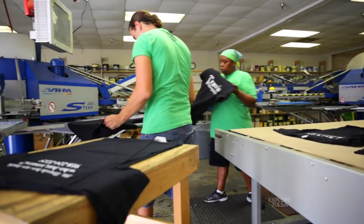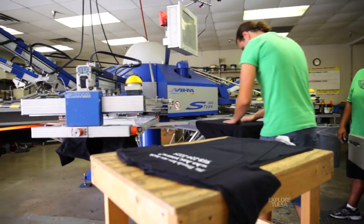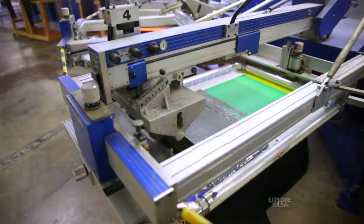For instance, this shirt right here, this is a 1-color design. So if it had white and blue on it, then it'd be a 2-color. And sometimes you see a shirt that is full color. It seems like it has thousands of colors. And you might ask how we do that. There's a couple of different processes.